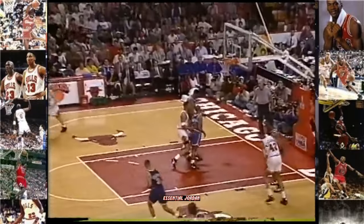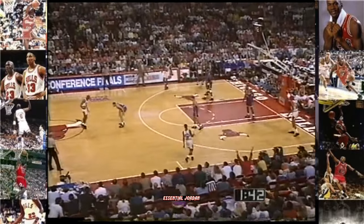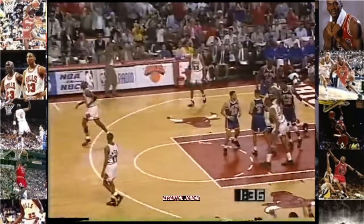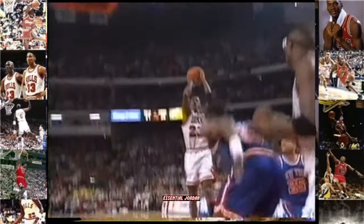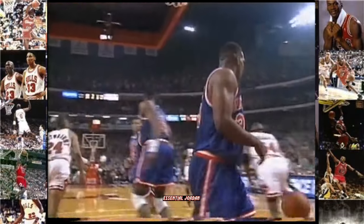Jordan. They're going to spread the floor, run the clock down, let Jordan create from the middle. There's Jordan on the fake. Yes! 52 points from Michael Jordan. Comes up out to the side. That means let the main man do his thing. That time, middle of the floor, all by himself. The ball fake gets Rivers in the air.